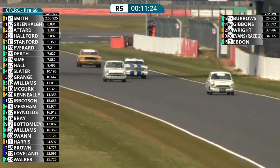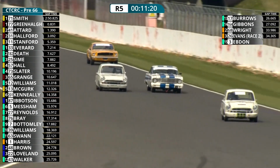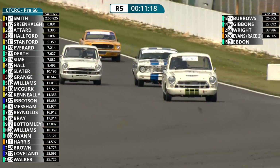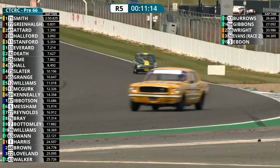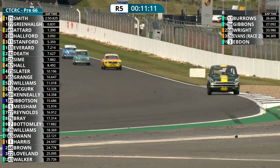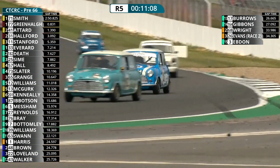7th and 8th for Deeth and Syme. Here comes Greenall using the grunt of the big Ford Falcon at the outside, side by side with Ollie Attard in his Lotus Cortina. There's the battle for the lead of Class C, the Alfa, the two minis, and they've got a Lotus Cortina behind them.